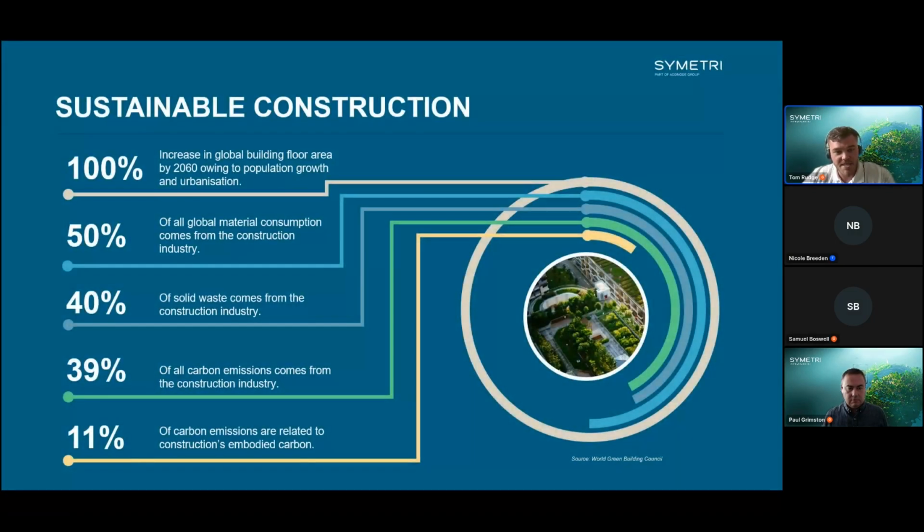So in terms of looking at first steps, sustainability in construction, there's some key figures here. For me personally, that second point from the top, that 50% of all global material consumption comes from the construction industry. And that second point down, 39% of all carbon emissions come from the construction industry, shows that action needs to be taken now. And it is down to all of us here on this webinar to take accountability and to make changes throughout our companies and on our projects that we work on.